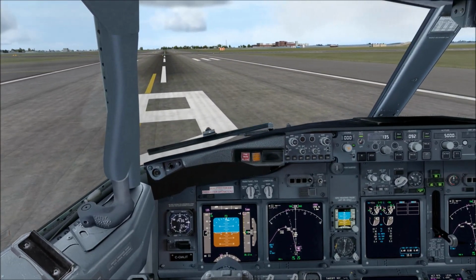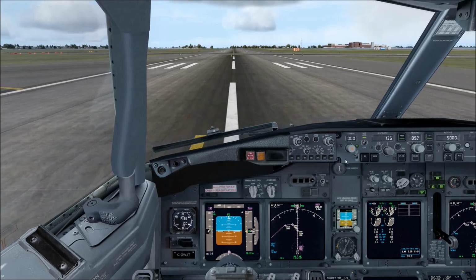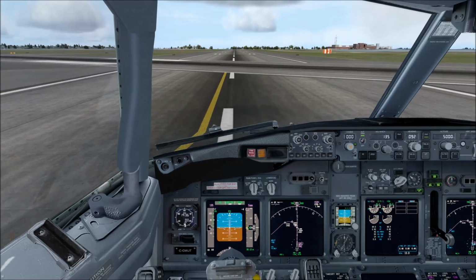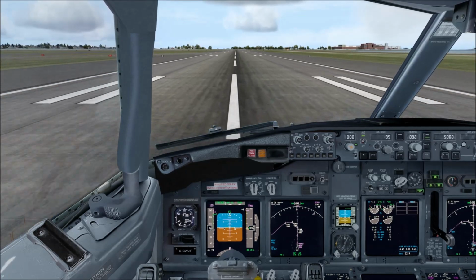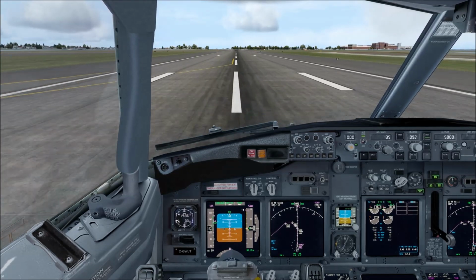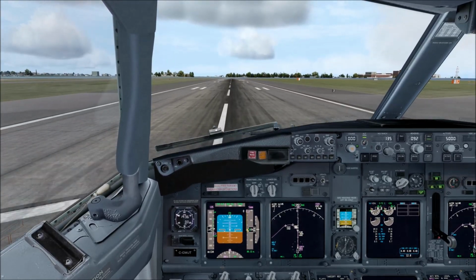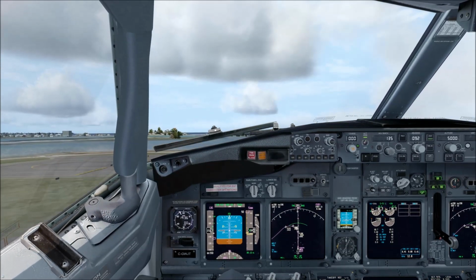And we'll just keep it rolling. 40% N1. Engine stable. This is quite a short runway, but I do think we have the power to get off it. Airspeed's alive. We're through 80. Okay, positive rate, bring up the gear.